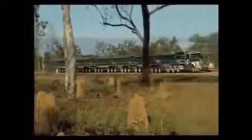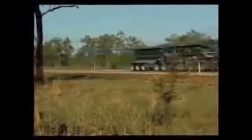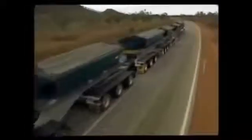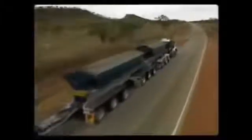Australians have come to rely heavily on these amazing machines, and there are plans for even longer road trains in the future. The mining company is so pleased with the performance of the Centipede that they have built another one. Now there are 2 identical longest trucks in the world.